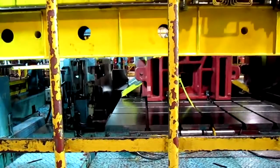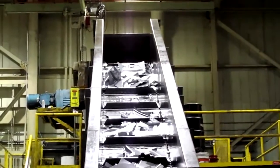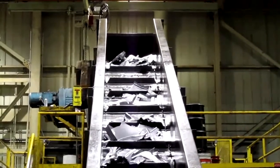No steel scrap from Honda's North American manufacturing operations has been going to landfills. Steel scrap from the stamping of automobile panels falls into a conveyor system. The large pieces go to Honda suppliers for reuse in their stamping operations. The rest is pressed into steel blocks for recycling.